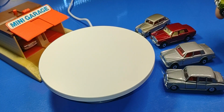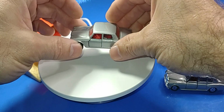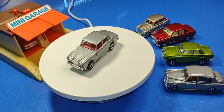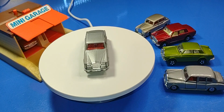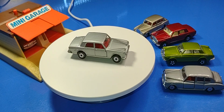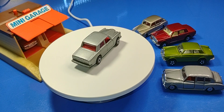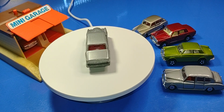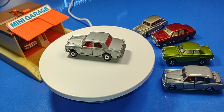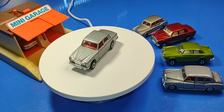Now we're going to take a look at a nice Matchbox version. This is a Silver Shadow 2, made by Matchbox. They came out with this casting in 1979, I believe it was. And this car came in 3 colors. I have 2 of the 3 colors. You have this nice silver, the beautiful red you see in the back there, and there was also kind of like a champagne gold color, maybe even a light brown. It depends on how you view it.